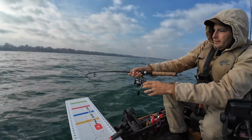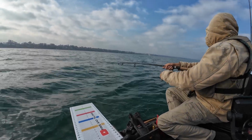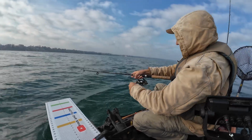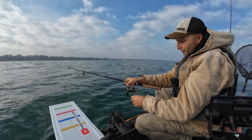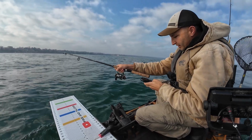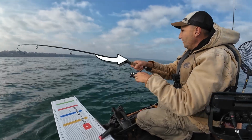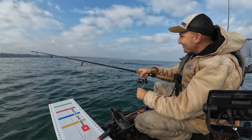Here we go. There's fish. Oh my gosh, he came up. No, he's still on. He jumped. Oh, that must be a steelhead. He came up out of the water like that. Oh, I'll go to spot lock. That's a nice fish. Oh my gosh. Oh yeah. Oh, I hope you guys are seeing that.